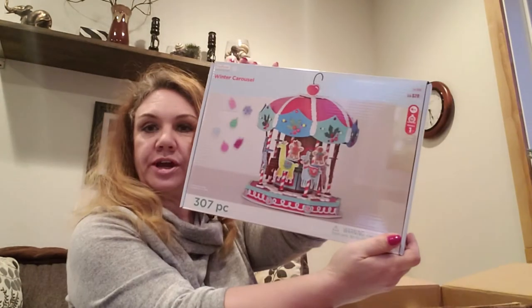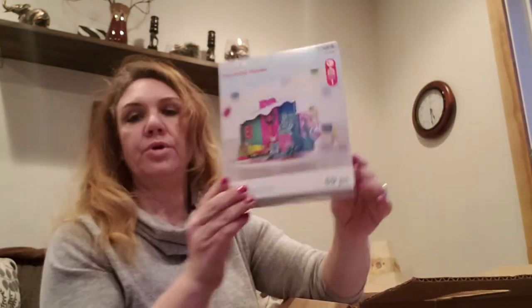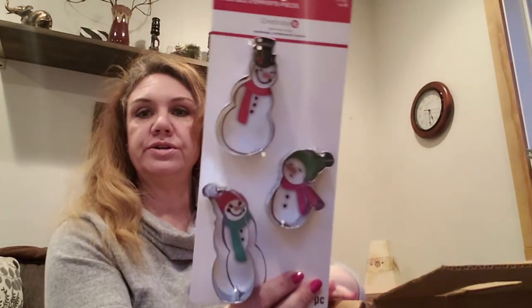Okay, here's box number four. We have the winter carousel again. We have the mermaid house again. We have another holiday camper. We have another penguin chalet. We have a set of cookie cutters, little snowmen.